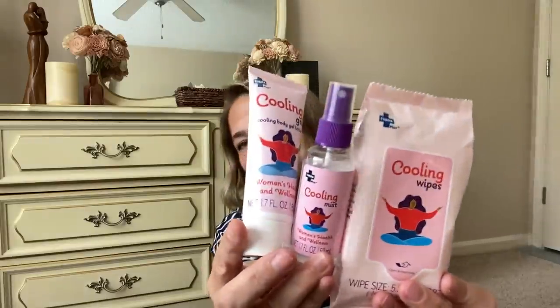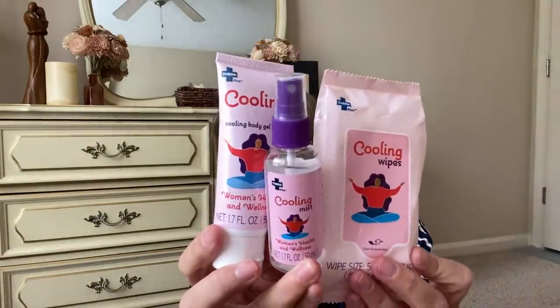I got it because it looked unique. I was like, okay, let me see what that's about. It's by Thera Plus, and it's a cooling lotion. So I will have to do more research on exactly when you're supposed to use this, you know.